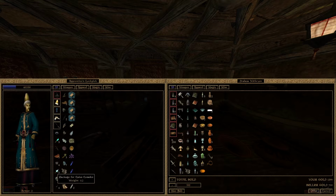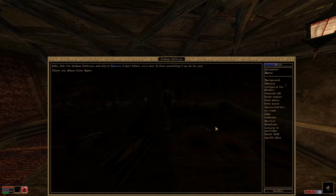Yes, the package for Caius Cosades. Caius is within Balmora. I think it's the northeast most section of Balmora, in one of those shacks. I also know exactly where he is as well. Usually, when I get to him, I use his house as a safe house for myself, sort of a base camp.